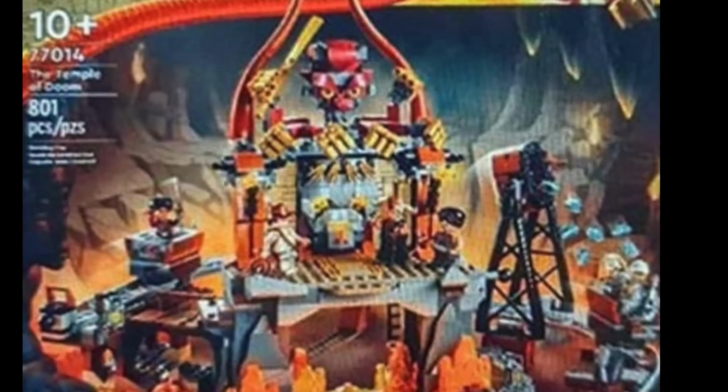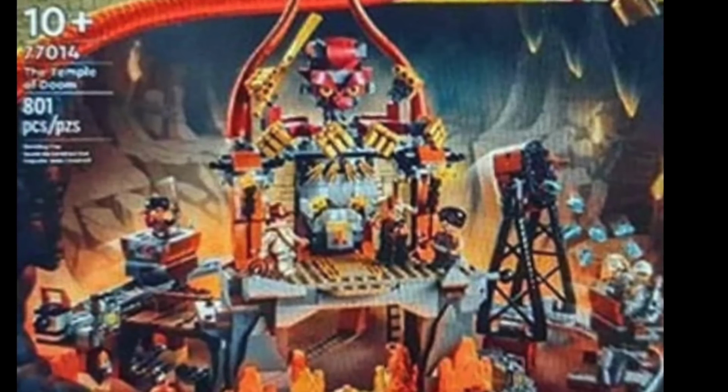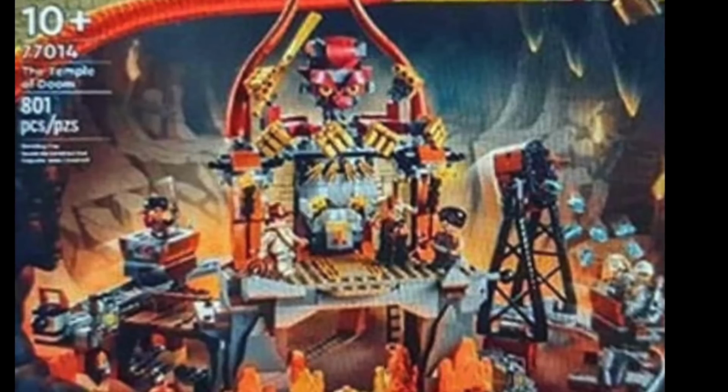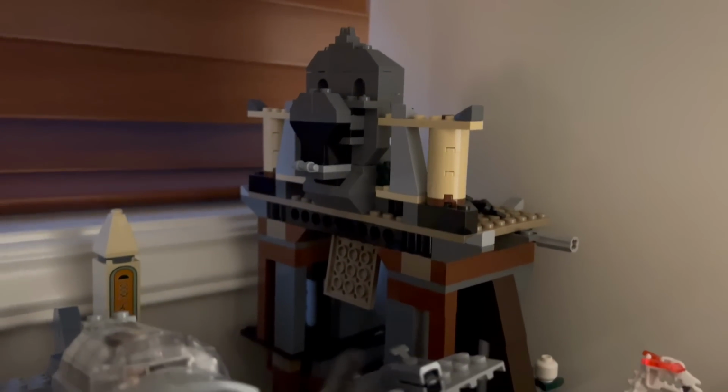It looks like it would have been a lot of fun with the roller coaster pieces being used as a minecart chase, all new minifigures as well. Pretty much every single figure included in this set would have been exclusive, which would have been so special to get these characters depicted in 2023.